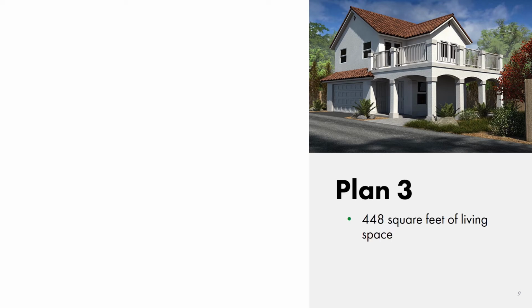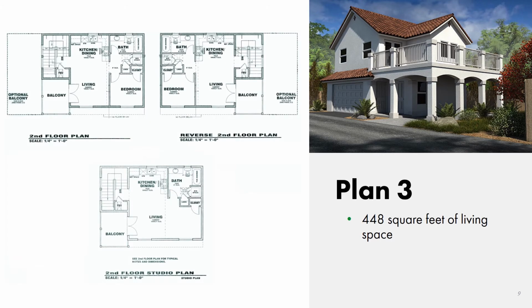These floor plans are of the garage and the entryway and the porch. And you can also see a side elevation of the staircase, as well as the entryway and a balcony. For the floor plans for this model, you can either do a studio plan or you can do a divided bedroom.